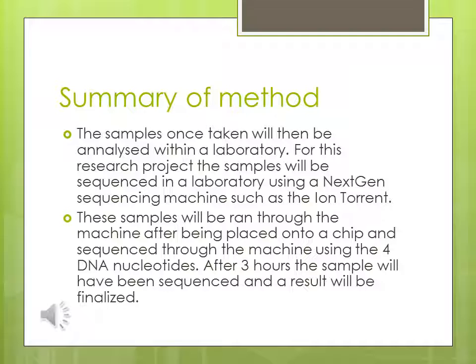These samples will each be placed on a microchip, which will then be inserted into the machine and will be sequenced using 4 DNA nucleotides. After 3 hours of sampling, a receipt will be produced which displays the genetic makeup of each sample. Once all 100 samples have been tested, it will then be easy to match up the genetic lineage of all samples, as each individual will be compared once their results have been produced.